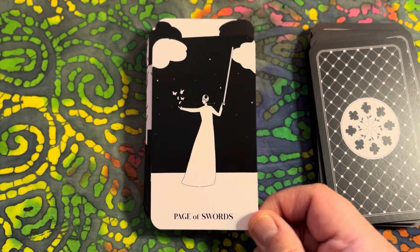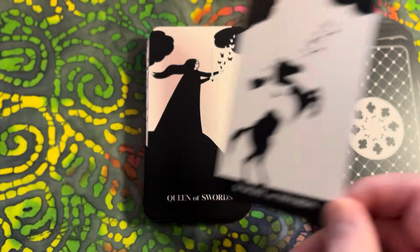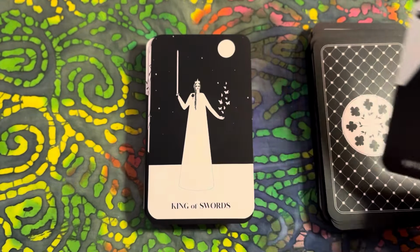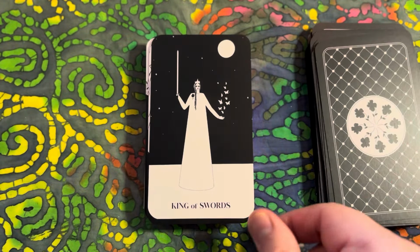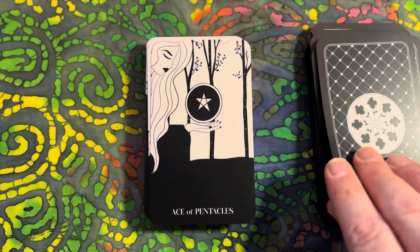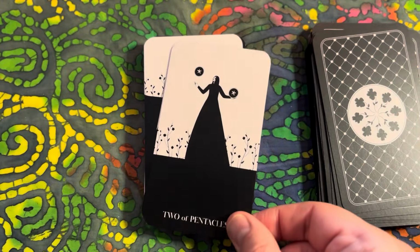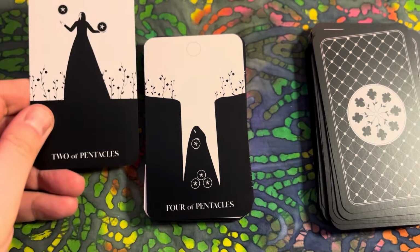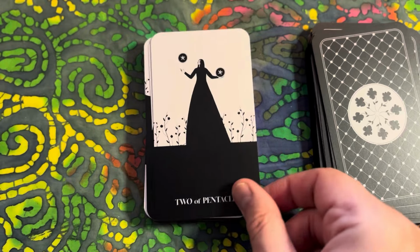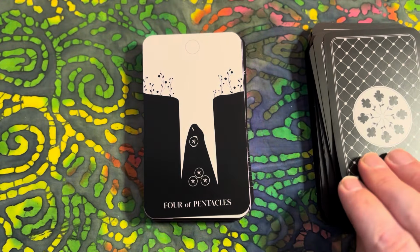The Page, Knight, Queen, and King. And then we have our Pentacles. Oh, that looks almost like a continuation, doesn't it? Anyway, I'm jumping ahead. The Two. I do like this.